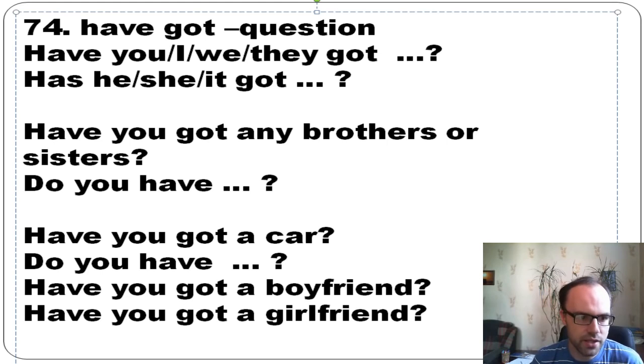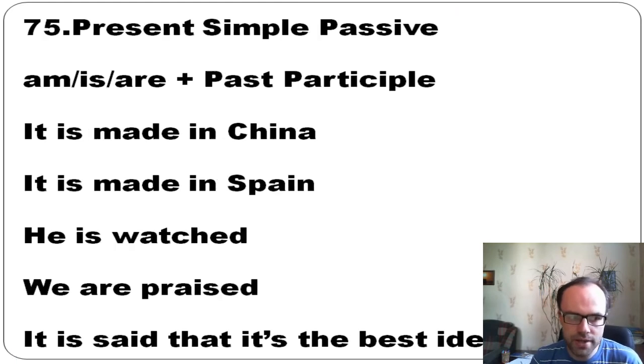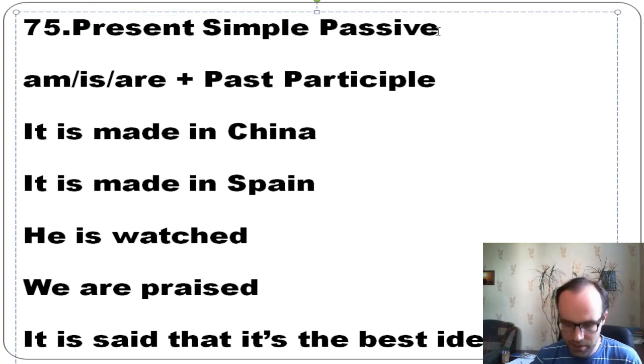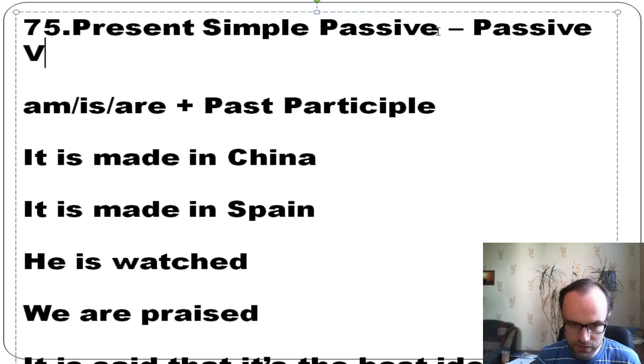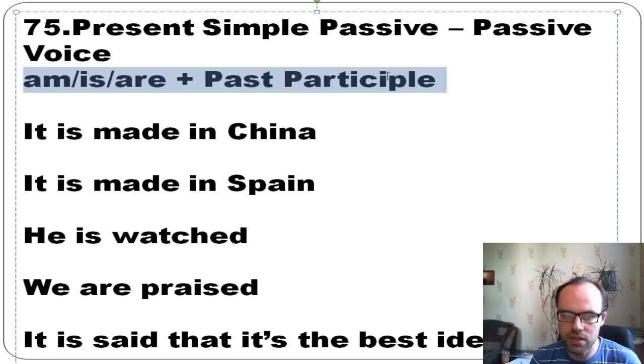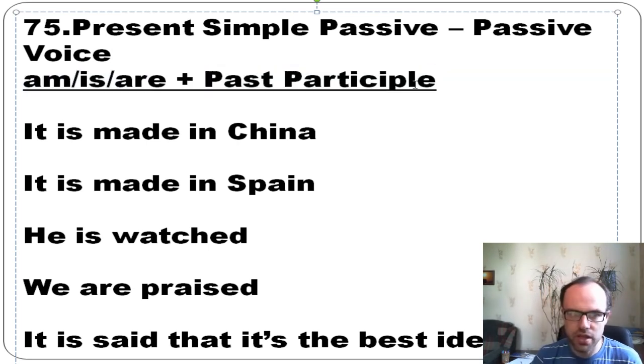Okay, next. So present simple passive. Okay, so let's study passive voice. Let's study passive voice, and present simple passive. Okay. We form it this way: am, is, are plus past participle. So what is past participle?